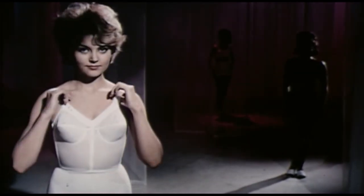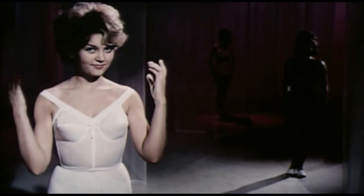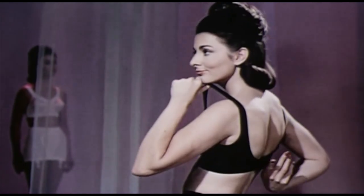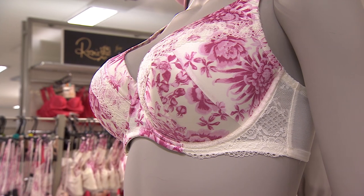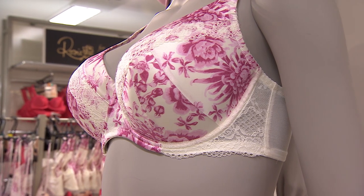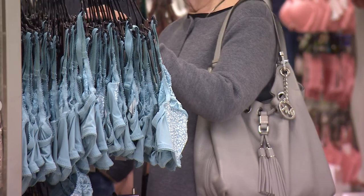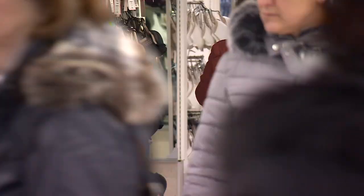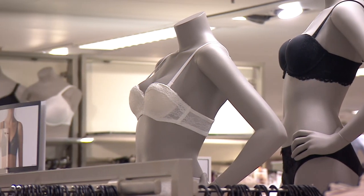Bras with stretch straps, which stay where they're put. The changing shape of bras shows how women have moulded their bodies to fit the expectations of fashion. And from push-up to minimising, it's still going on. Because, as every woman knows, the hunt for the perfect bra is a never-ending lifetime's work, cup sizes or not. Cathy Killick, BBC Look North, Leeds.